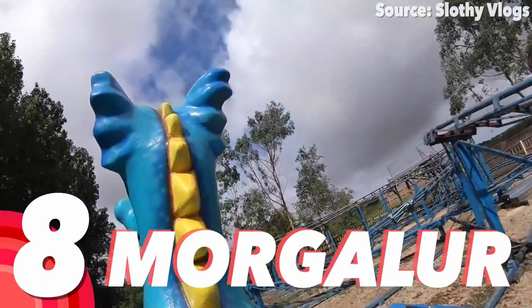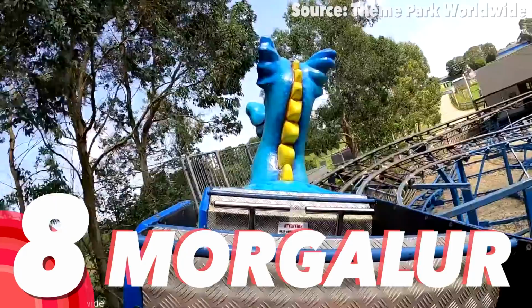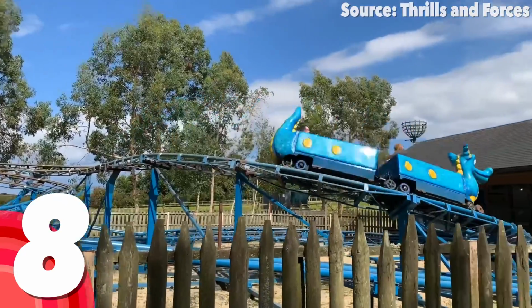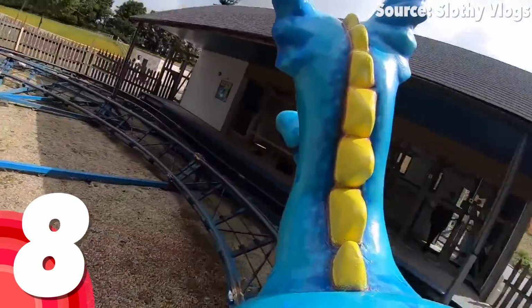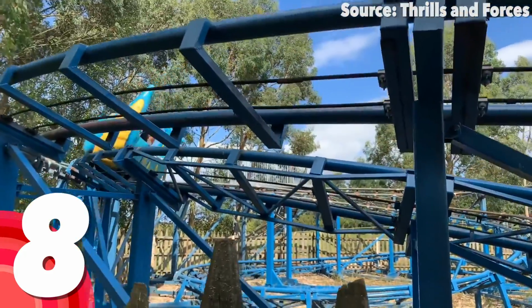Number 8, Morgalur. Have you ever wanted to fly through the sky? Well, duh, of course you have, and so look no further than the Blue Dragon Morgalur, who not only takes the Clown Coaster adventurers, yet the Airbender ones too, on a truly breathtaking fly high through the sky, or around 10 feet in the air, then dropping, twisting, turning and bouncing back down to the bottom before I can even pronounce Morgalur without messing it up.